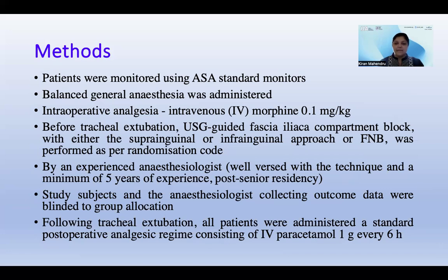It was given by an experienced anesthesiologist who was well versed with the technique and had a minimum of 5 years of experience post the senior residency. Study subjects and the anesthesiologist collecting the outcome data were blinded to the group allocation. Following the tracheal extubation, all the patients were administered a standard post-op analgesic regime containing IV paracetamol 1 gram given every 6 hours.